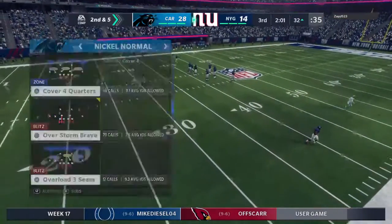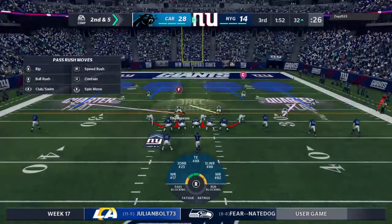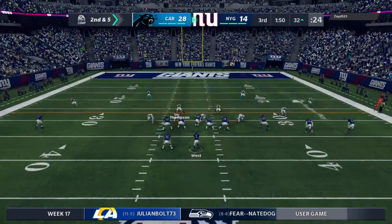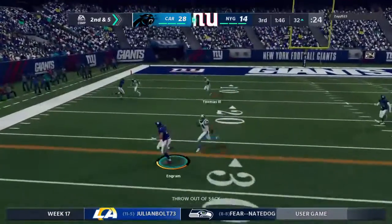And to be frank about it, most offenses don't expect to get 5 yards on a play call like that. So when they do, they go back to their huddle with a little pep in their steps. They're starting to think that they're starting to dominate the line of scrimmage.